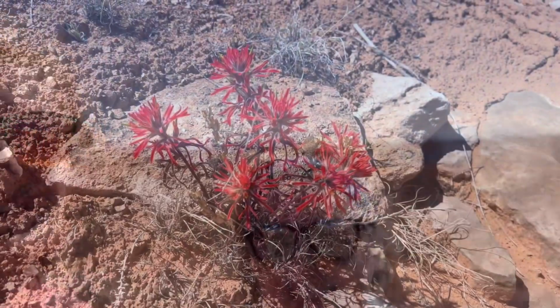Well, we got to Goosenecks. Beautiful views from the viewing area, the parking lot. Then we decided to try to hike the mile in to see if we couldn't get the triple goosenecks in a photo. But there's no photo here. Yeah. This hike gets a 1. Those pretty flowers.